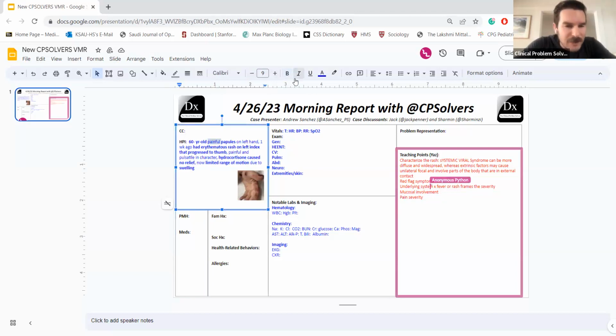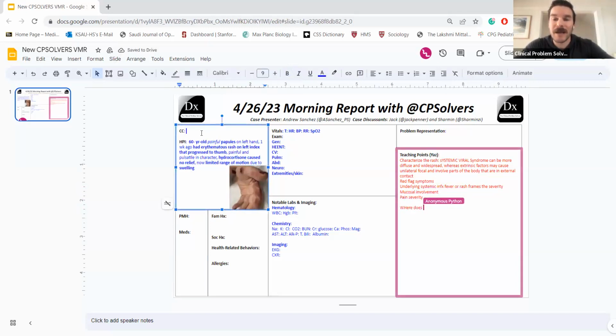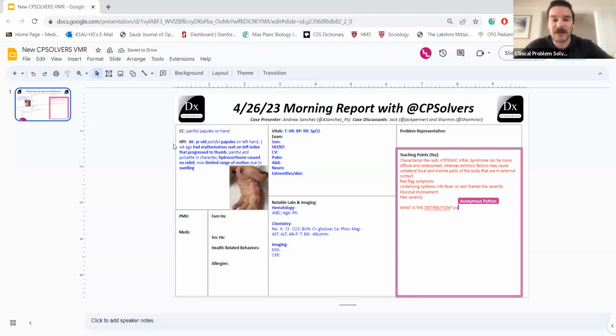And looking at this rash and hearing the history that Andrew gave us, there are some interesting features here, right? Just by virtue of the distribution of this rash, the fact that it's on a single distal upper extremity, that might point us towards it being an outside job. But there's some other features of the rash here that make me wonder about the possibility of an inside job, and particularly an endovascular source.